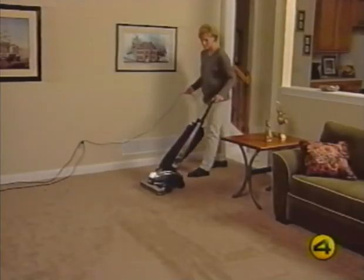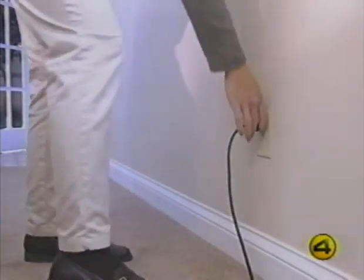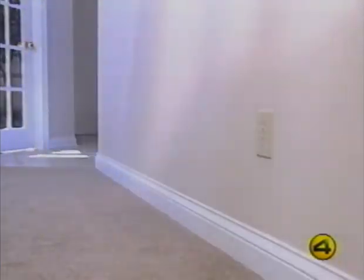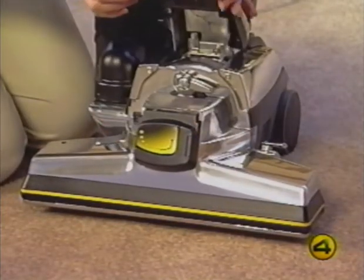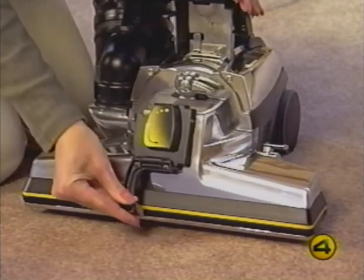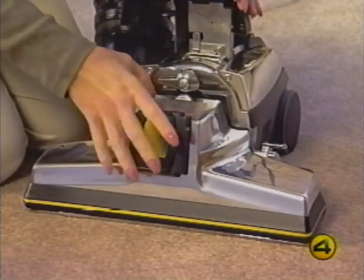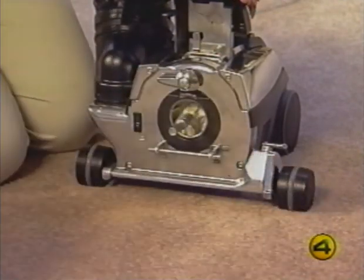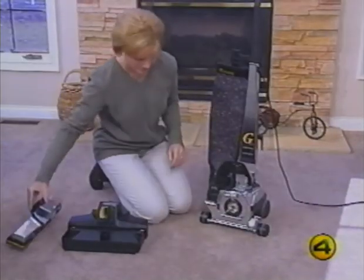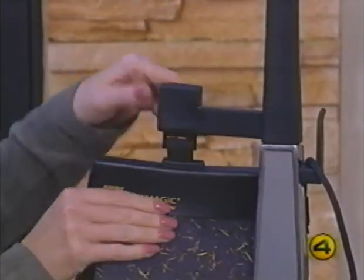Before shampooing, vacuum the carpeted area thoroughly to remove any loose dirt. Then unplug the Kirby. Make sure the nozzle is at its highest setting. Turn the belt lifter to the left or counterclockwise until the red arrows line up. Push the accessory lock to the left and remove the nozzle. Remove the mini empter and release the top of the bag assembly.